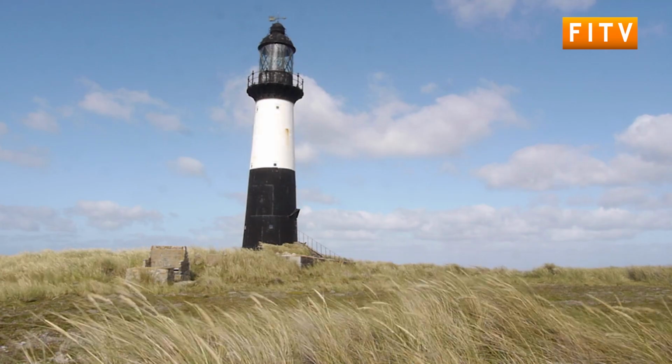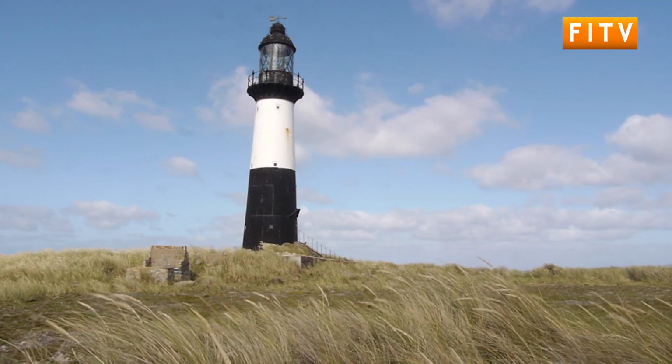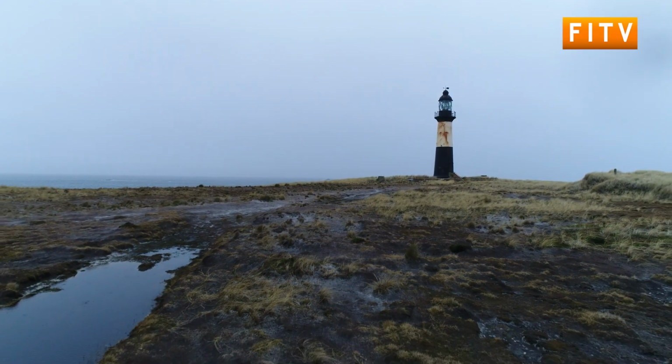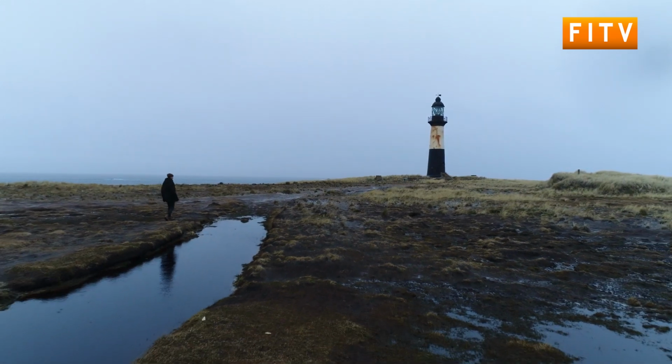Lighthouse restoration has just begun, and it will take time until we see the lighthouse in its full glory. But at least we can know for sure that this historic monument will be preserved.